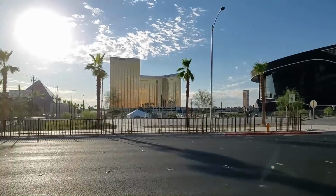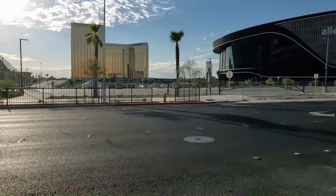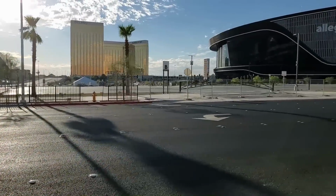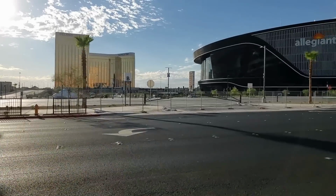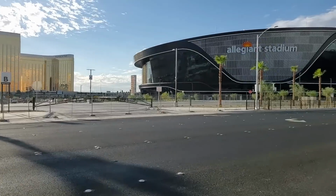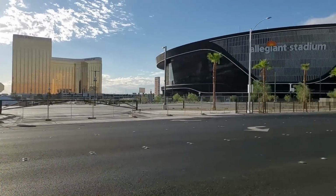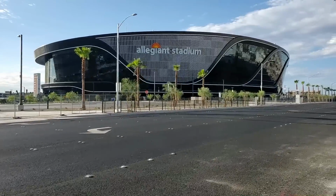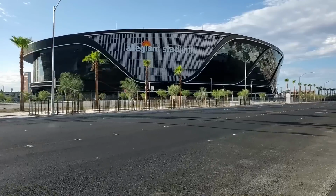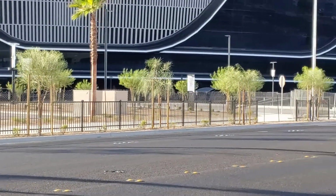So this is the Lot B entrance again. And this is probably the way they'll come in, because on game days, Hacienda Bridge up that way is going to be just for walking. So it appears like they'll have to come down Polaris to get in and out. And then the A lot is this lot right here.